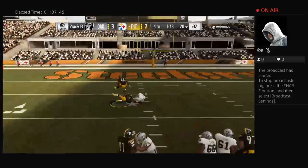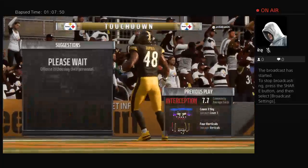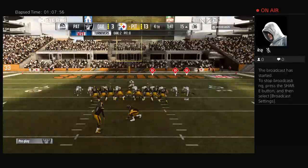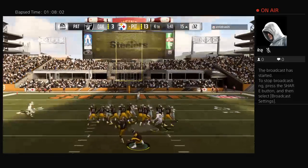And, a crusher there as it's intercepted. Picked off by Bud Dupree. And he's in for 6 and a Steeler touchdown. That's the story of the game. They've been suffocating all game long on defense. They were suffocating there again in a big way.